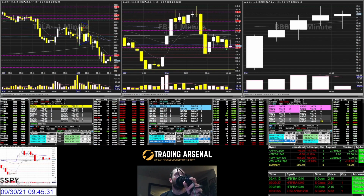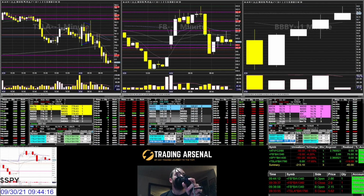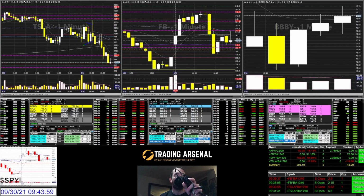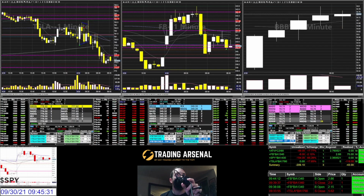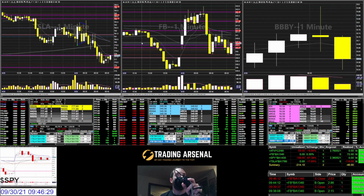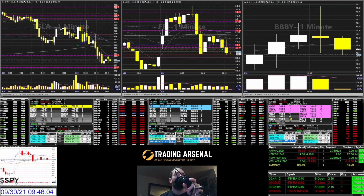I got another 340 put right there on the break of this pennant, sort of a flag. So I get in there, 340 put for 286, and I get out for 283. So I lost $3, right? Because at this point it was at 3, it could have been $14, $20 maybe if I'd got on the offer.